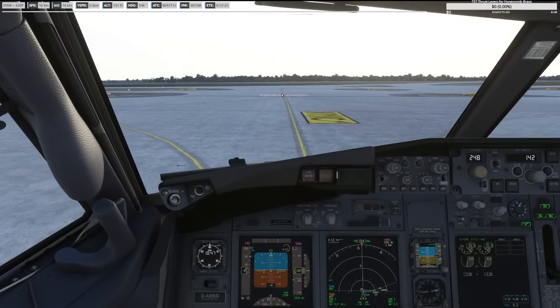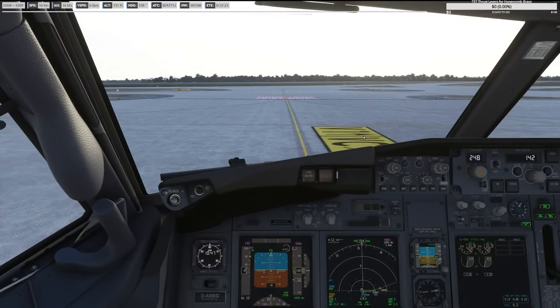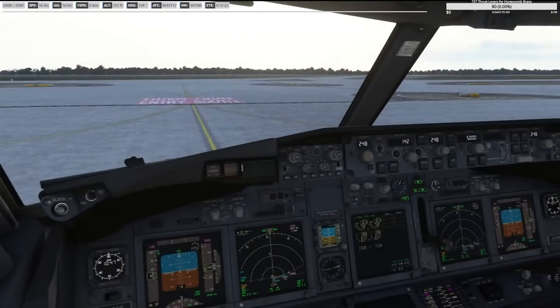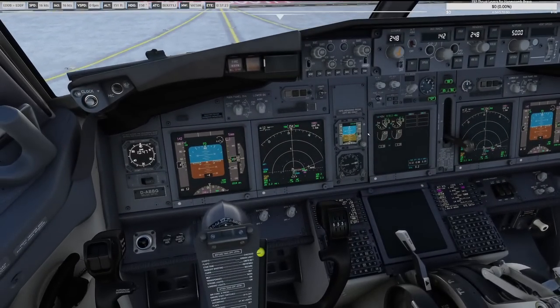Okay, that is as briefed, simply straight ahead and then onto that rapid exit taxiway over there. So, clear right, clear left, before takeoff checklist down to the line. Config?